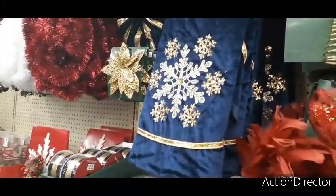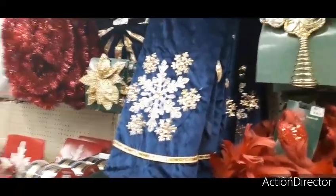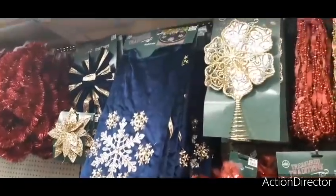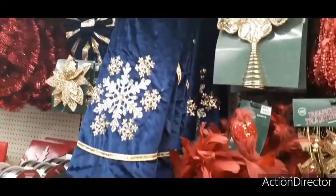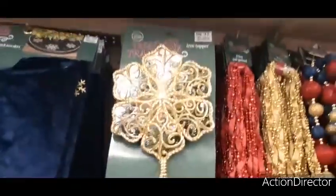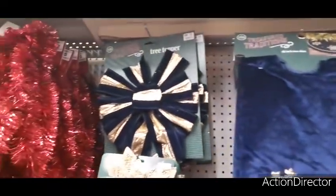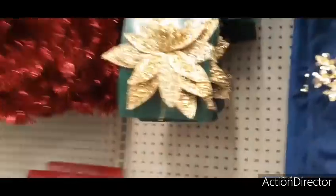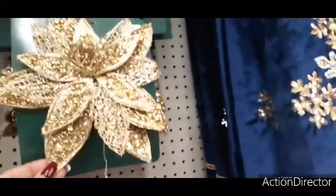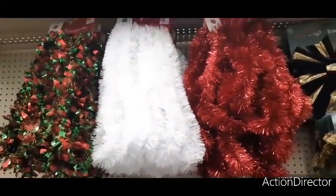I really like the blue and gold tree skirt, and that is $26. Not bad, and that's also 48 inches. Here you have this topper for $12. Beautiful bow for $10. And we have another clip-on for $6. And then here you just have the regular garland, and it's $5 for each one.